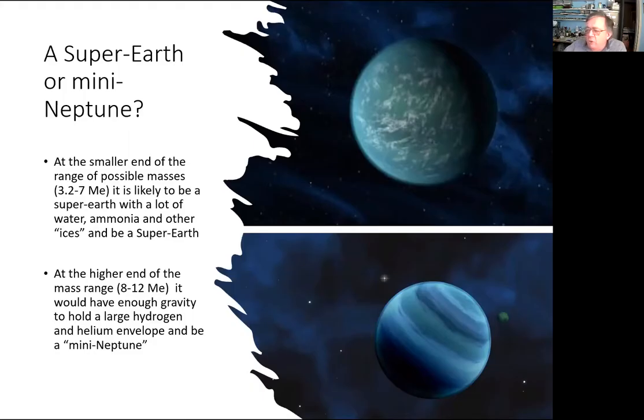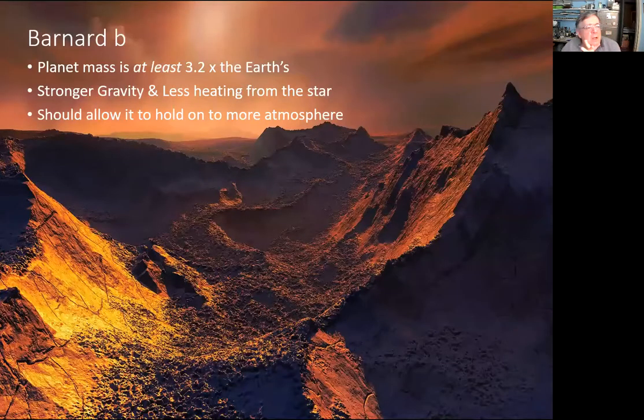So it very much depends on the tilt of the orbit from our point of view as to which of those is likely to be the right answer. But we can have some fun speculating. We know it's at least 3.2. So if we assume it's around about that, and that we're looking at the thing more or less edge on, then it would still be a super Earth planet. It would have stronger surface gravity, be about 1.5 times the pull of gravity standing on the surface there. And it certainly should hang on to a certain amount of atmosphere.